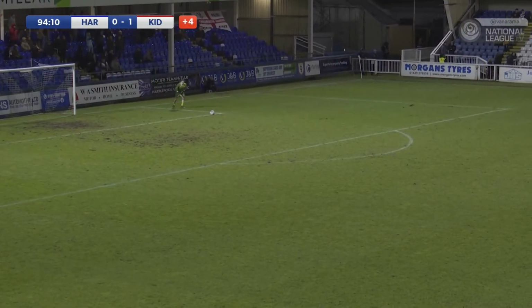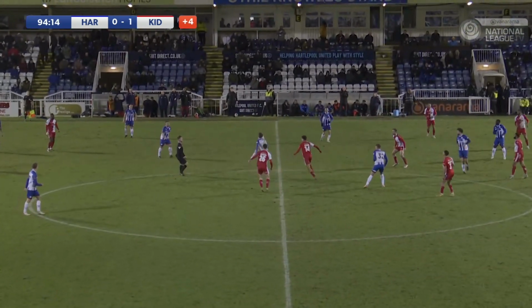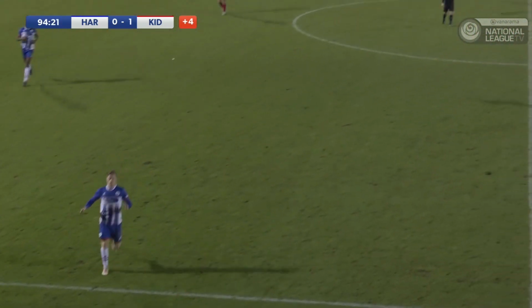Not so much, and not concede another poor goal. I think it could have been stopped, but it probably sums up the season so far, doesn't it? A little like bright spell, and then not so good in the second half.